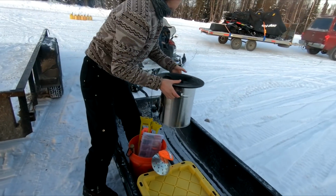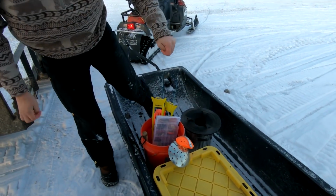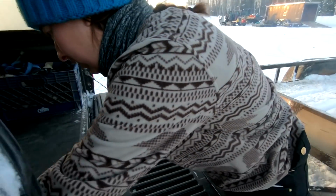Look at those nice machines. I don't know. Dog blankets, maybe?